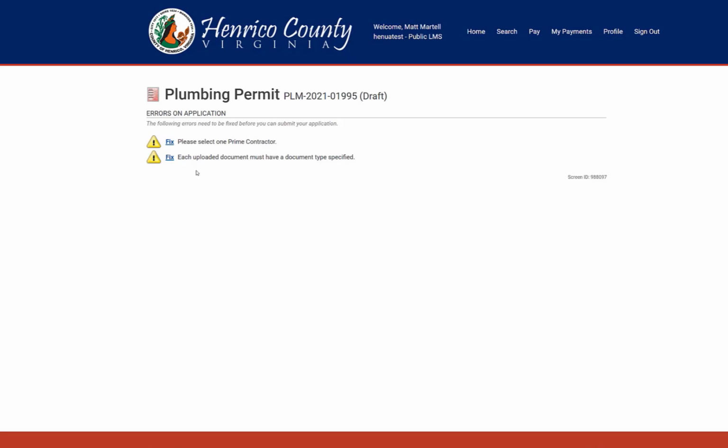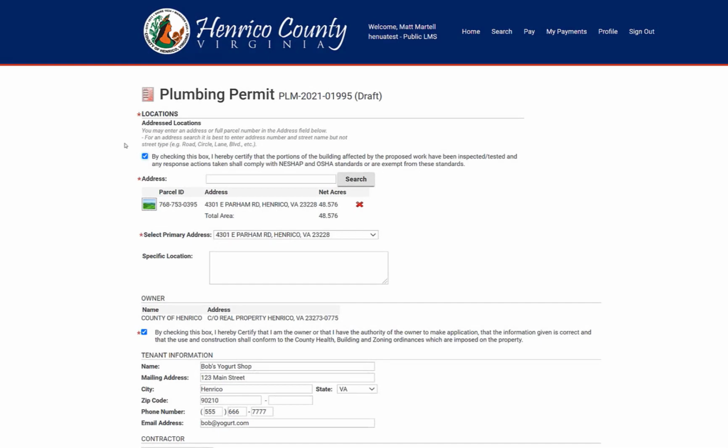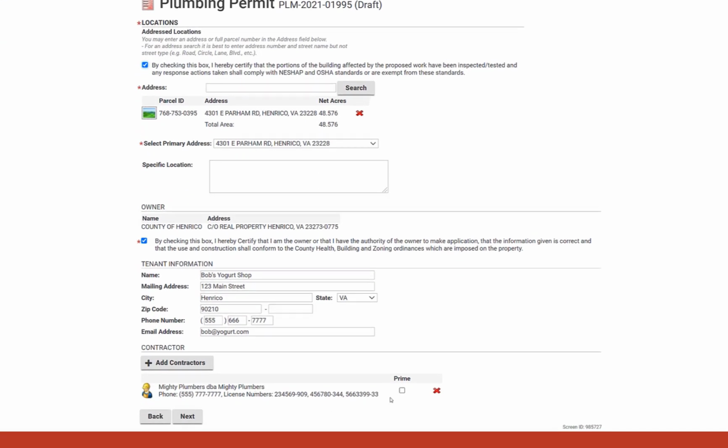The Errors on Application page lists the errors that must be fixed before you can submit your application. After taking note or a screenshot of the errors you need to address, select the word Fix next to the first error to navigate back to that page and correct the item. Use your error list and correct any errors as you progress through your application. In this example, the prime contractor was not selected. Click on the box to have the blue check appear. You will notice they now appear in the contact list later in the permit process.